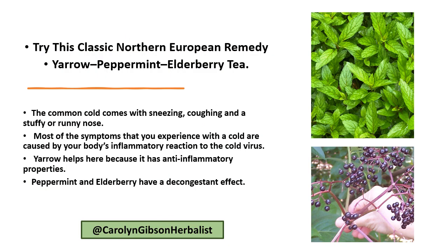Try this classic Northern European remedy: Yarrow, peppermint, and elderberry tea. The common cold comes with sneezing, coughing, and a stuffy or runny nose. Most of the symptoms that you experience with a cold are caused by your body's inflammatory reaction to the cold virus. Yarrow helps here because it has anti-inflammatory properties. Peppermint and elderberry have a decongestant effect.